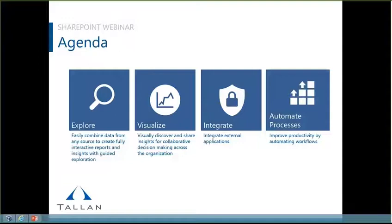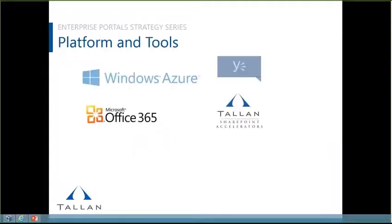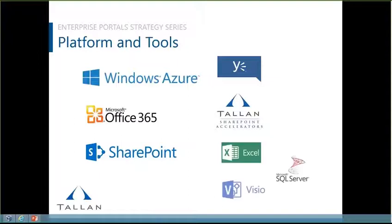So we're going to talk about the concept of self-service BI, which is one of the main concepts in the Microsoft stack of tools, data exploration and collaboration delivered through the Office and SharePoint suite of tools. So in terms of the platforms, like I said, we talked about Azure, Office 365, SharePoint, Yammer, and the Tallan SharePoint accelerators. In this webinar, what we're going to cover is Excel, Visio, and SQL Server. Those are kind of the tools of the trade for business intelligence.